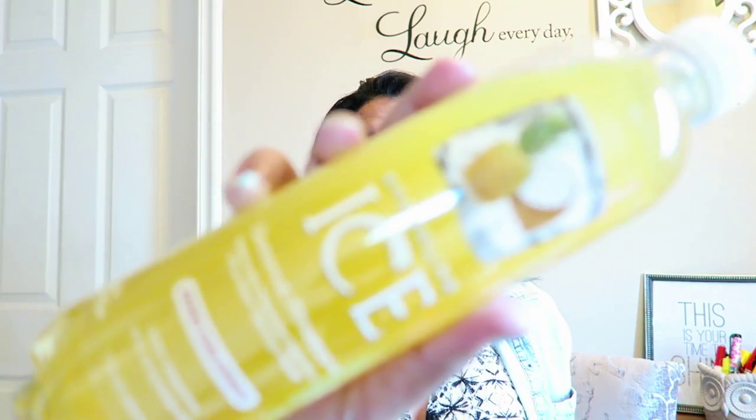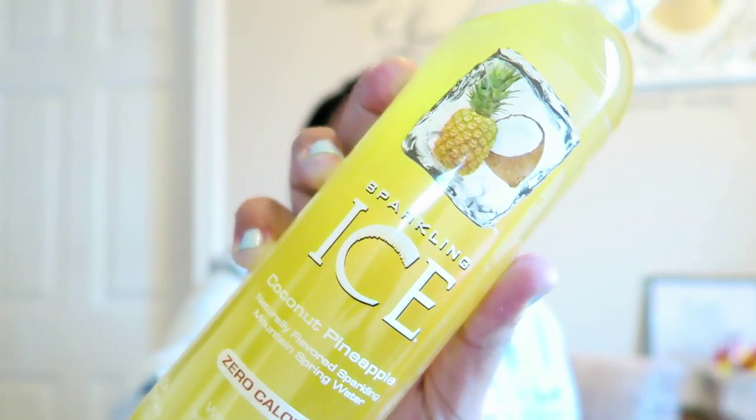The sparkling iced coconut pineapple naturally flavored mountain spring drink. This is what it looks like. It has zero calories, you guys. It's 100% natural. You can find this pretty much anywhere. I get mine at Publix. Usually they have it 10 for 10, but my fridge at all times has at least 25 of them because I am obsessed with them.